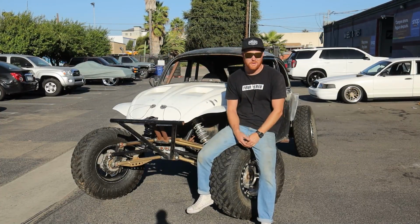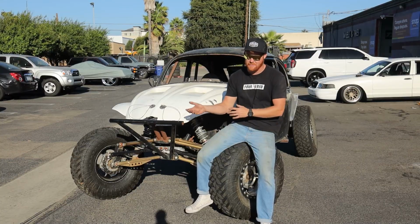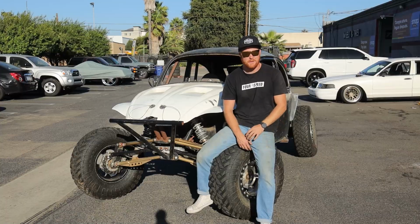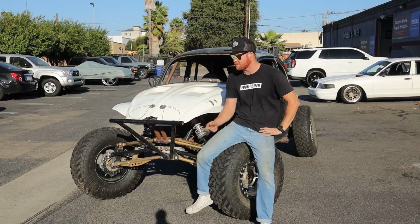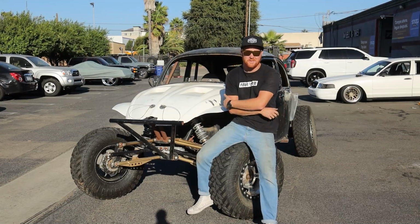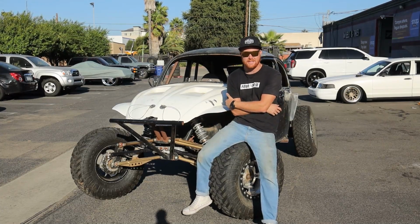So I don't know what the timeline is for this thing. It'll probably get put on the back burner here and there. You'll probably see it pop in every other couple videos, but it'll be a pretty fun one for sure. So we're gonna do a lot of the tube work and chassis work and redo the cage, get the thing running right, get it tuned. I would definitely want to put a supercharger on this thing and hop up the motor a little bit. I think that would be a lot of fun.